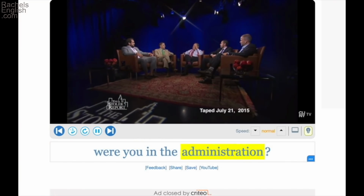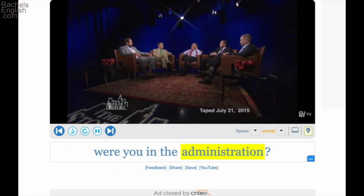Our last example. How many years were you in the administration? He wants to know how long someone worked in administration. That kind of work includes preparing budgets, policies, contracts, managing employees. Lots of leadership tasks fall under the umbrella of administration. So it's the support work of the organization.